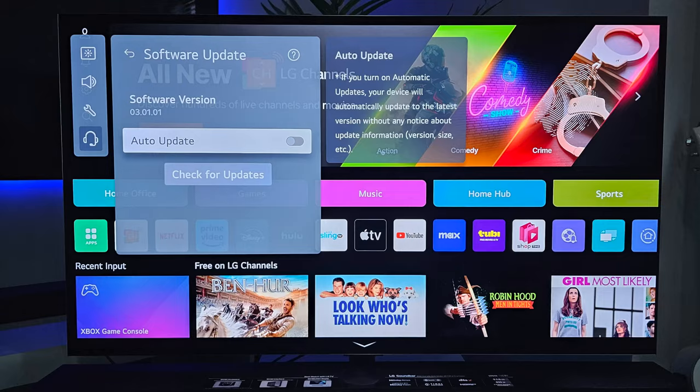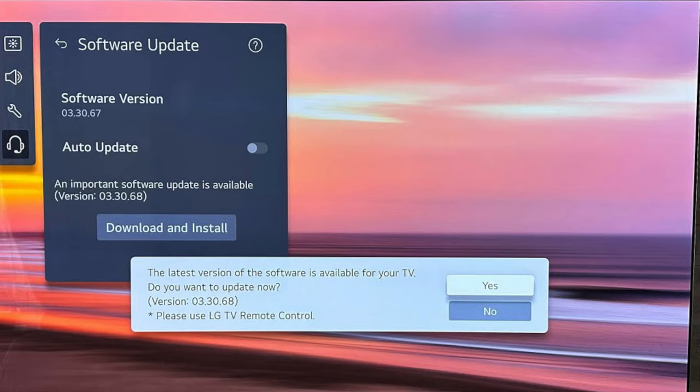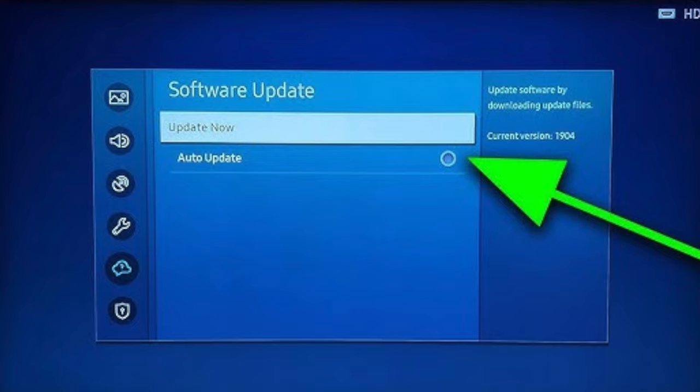To start things off, I'm currently on software update 3.1.1 at the time of this review. This is the latest update that I have on the LG G4. And yes, unlike Samsung, LG does give you the option of choosing to update the TV. Samsung currently, on the other hand, will force your TV to update if you leave it connected to the internet. Thanks for giving us the option, LG.